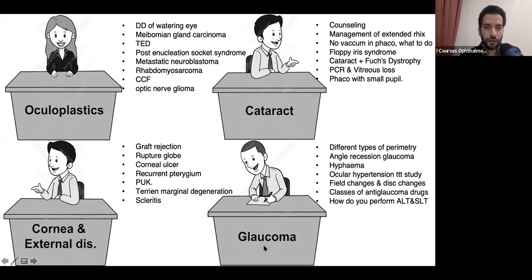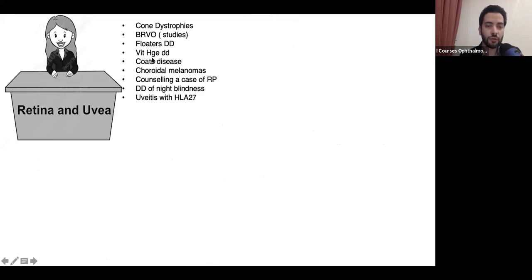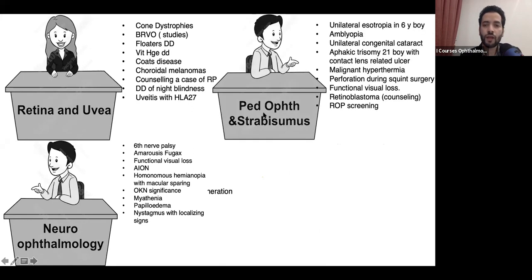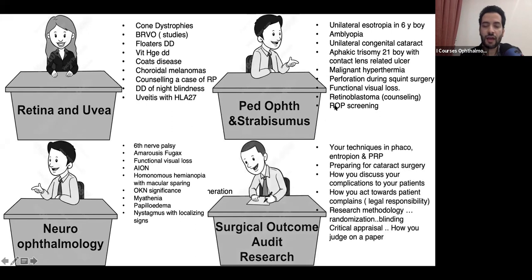Is this enough? No, there are 4 other Viva sessions in the same day. For retina and uvea, you are asked about these topics. For neuro-ophthalmology, you are asked about these topics. For pediatric ophthalmology and strabismus, you are asked about these topics. And at the end of the day, for surgical outcome, audit and research, you are asked about research, consenting, audits, critical appraisal, and research methodology. So all this will be the first day of your exam.